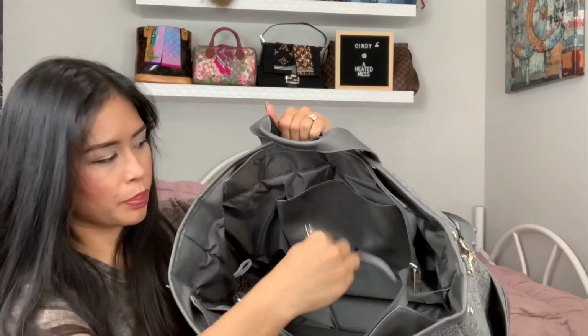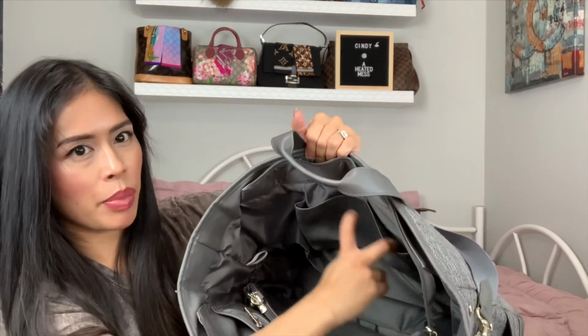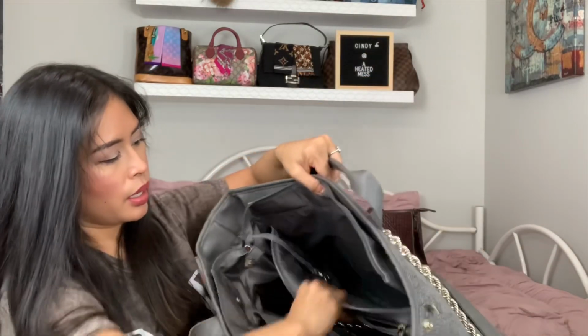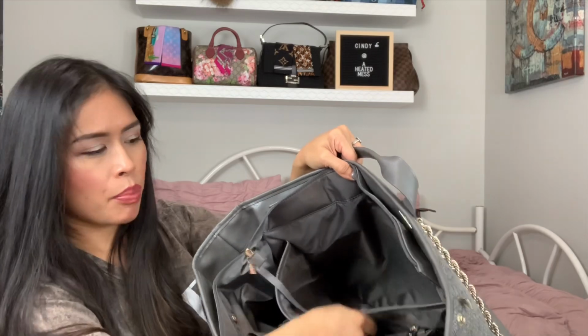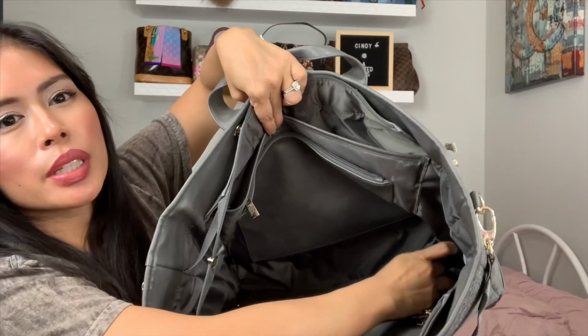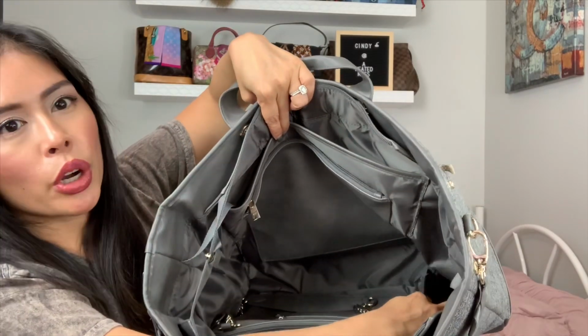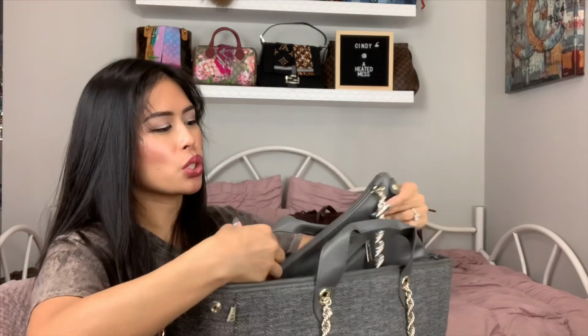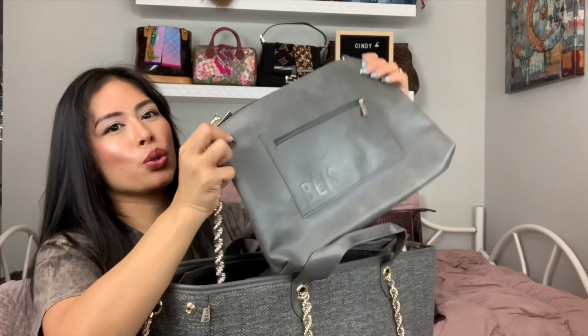So that you don't lose them. It has 2 side pockets here. And then on the other side, it has this padded laptop compartment and then another zip pocket. So here's the elastic water bottle pocket. It comes with this separate pouch, and this is just so genius.